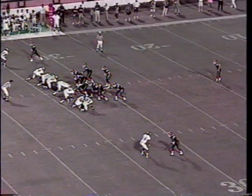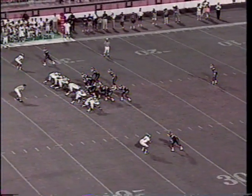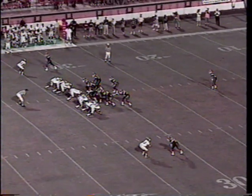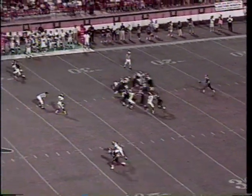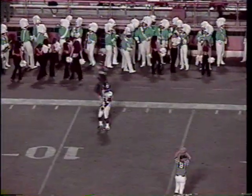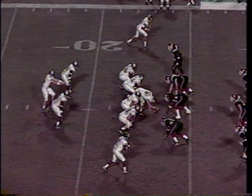He'll take the snap, standing back at his own 20-yard line. Two return men. Near side is Webster. Far side is Hall. They're standing at the Aggie 30-yard line, each on a hash mark. And the kick is away. Wow. This is a sailor. Here's Hall going back, and he watches that one sail out of bounds. Passing yardage standing at 146 yards.